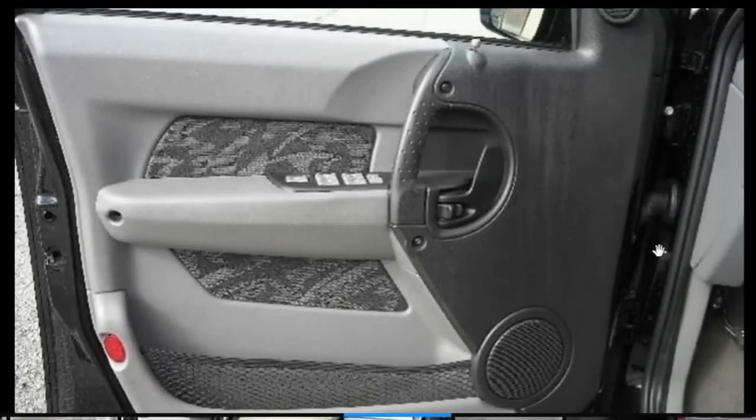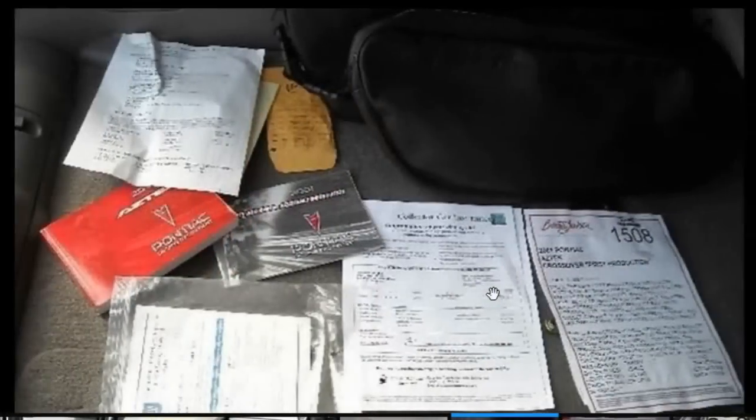Here's the driver door trim. You can see the netted pocket doesn't look like it's sagging or been stretched out like mine. Mine looks like it's been worn. This one has the sunroof.